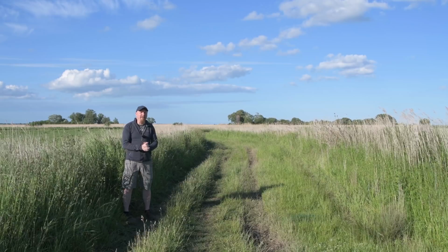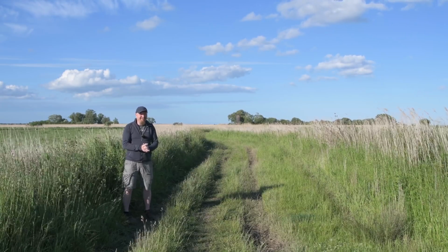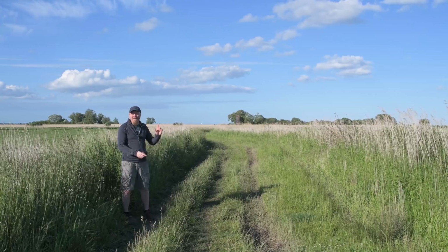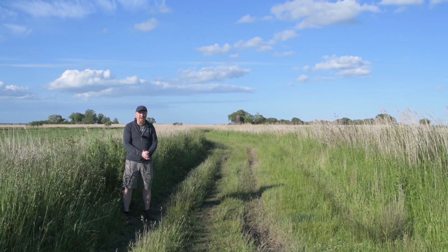One of the features of this area is the amount of drainage mills that are in the area. There must be about, quick guess, 13 or 14, all in various states of disrepair, and some actually absolutely cracking. Hopefully I get to Burney Arms Mill tonight. I can show you that later because that's absolutely beautiful.